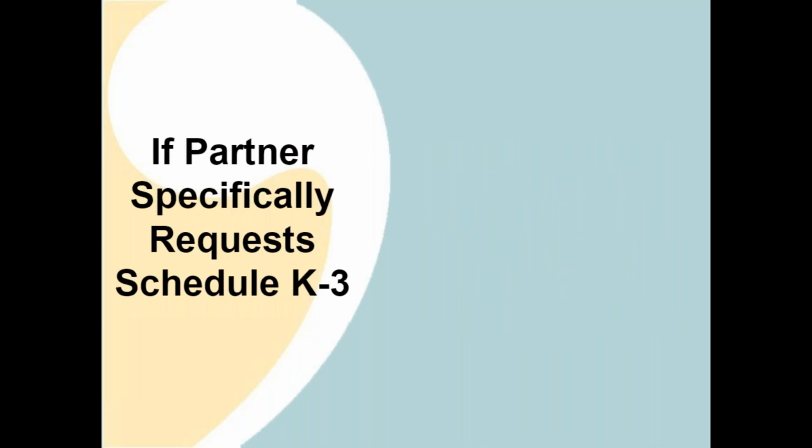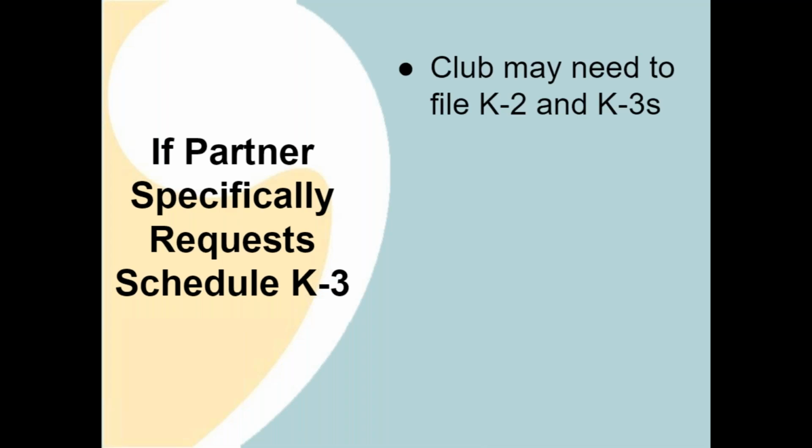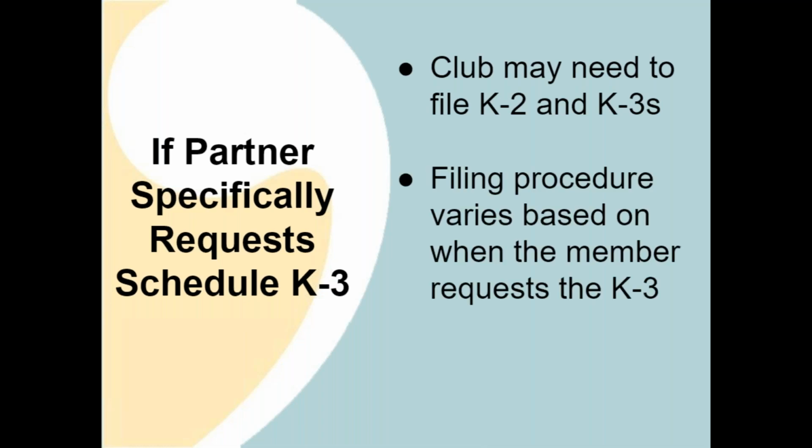If a partner in your club does request a Schedule K3, then your club may need to file a Form K2 and will need to provide a K3 to the member. The filing requirements vary depending on whether the partner's request was made before or after the 1-month date. Bivio's tax software will help you through this process, and you can learn more about it in the Bivio tax preparation webinar that we've scheduled for February 13 of 2023.